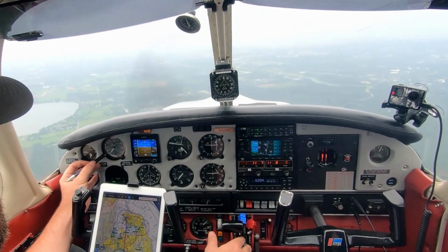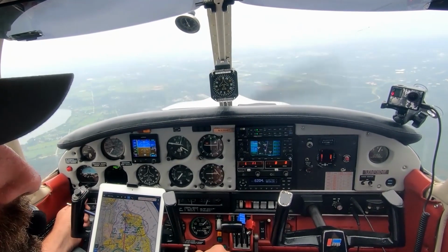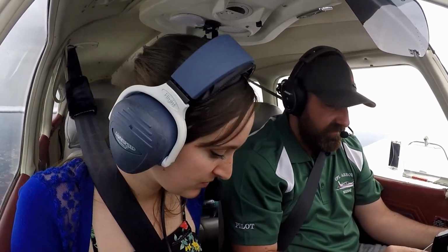Little bumpy. Yeah, we're gonna pull back. See, now we're not in the yellow arc. So we're going 165 miles an hour. I'm hungry. We'll get there. We'll be there in 13 minutes. There's an airport straight ahead. That is Tampa Executive.